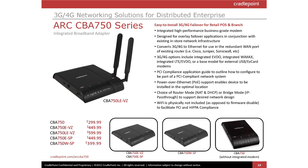In some situations, depending on the sensitivity of the data, customers require that not only can you turn off Wi-Fi, but it's not even there, and we provide that capability. This particular unit also has power over Ethernet, so if your existing router is in one place, but your best cell phone signal is in a different place, we can mount the 750 in a place where you can get the best cell signal, and then run the Ethernet back to the router.